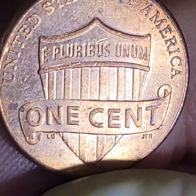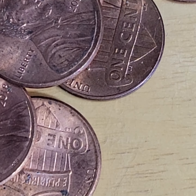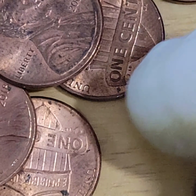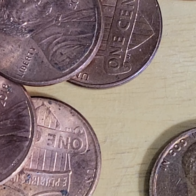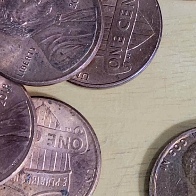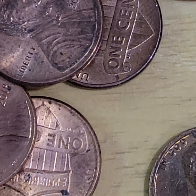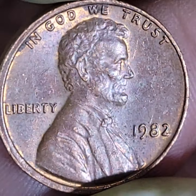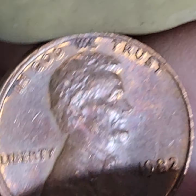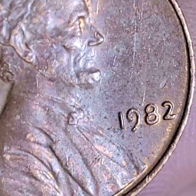So, like I was saying, I know what truly unsearched wheat cent rolls were like. Hold on one second. That's another beauty. And it's also an 82. I'll hold on to that. That is a copper large date, Philadelphia.